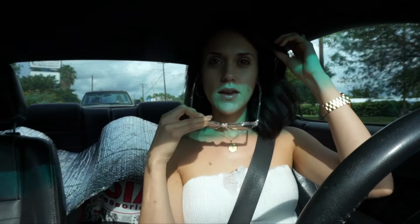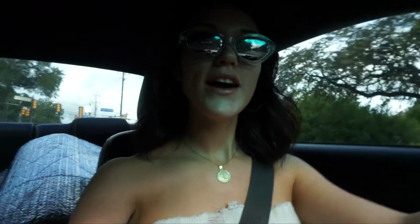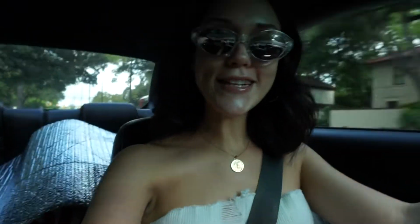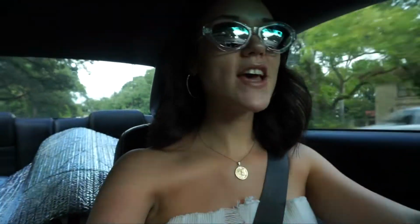Sorry for the glare. Sorry if you can't see me. I look kind of scary, so I have my sunglasses on. Happy Saturday. Sorry it's a little dark because it's kind of dark outside, and I am in my car. I'm currently on the way to get my bridal trial makeup done, so I'm super excited because it's getting so close. I can't believe that I am almost a married woman, which is kind of crazy.